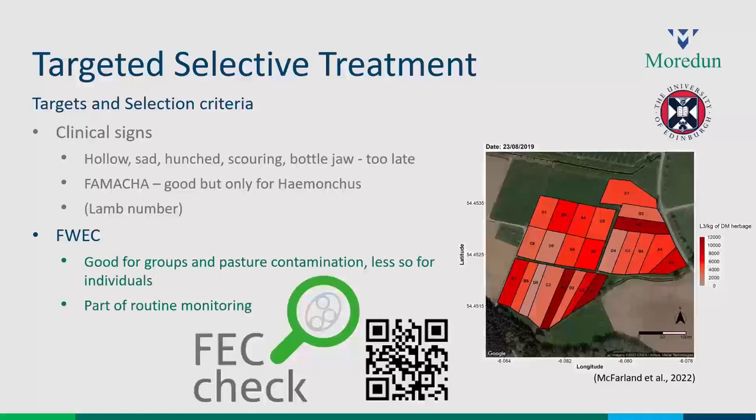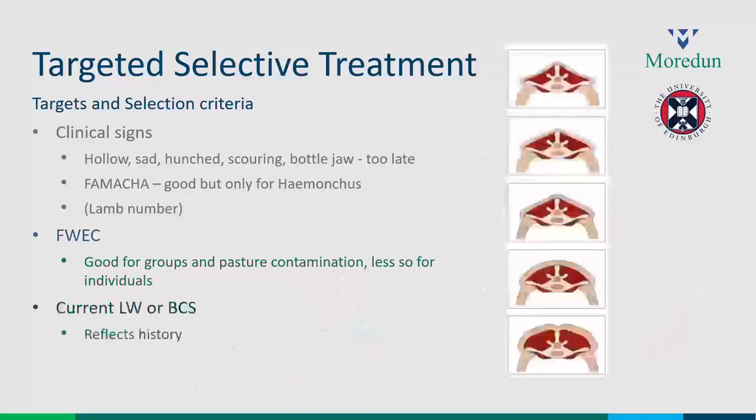However, having said they're brilliant for monitoring groups and pasture contamination, they're not very good for individuals, in that it's very difficult to make a decision about which animals to treat within a group based on fecal egg counts. It takes a little while to get the data back, and realistically, you're never going to be able to get fecal egg counts for individual sheep and then make decisions on an individual basis. However, they are a really important part of routine monitoring.